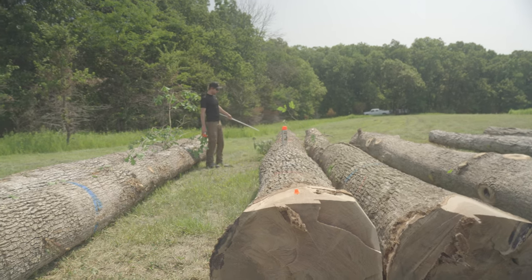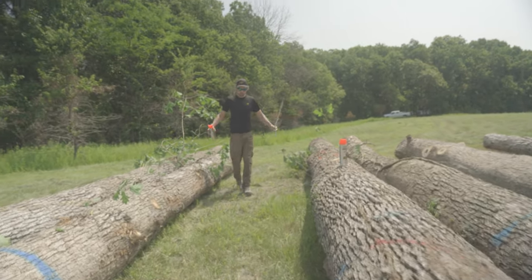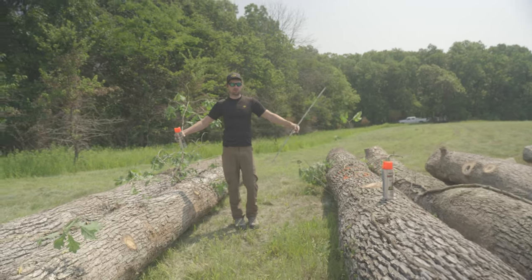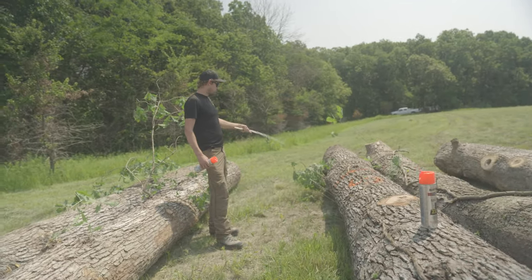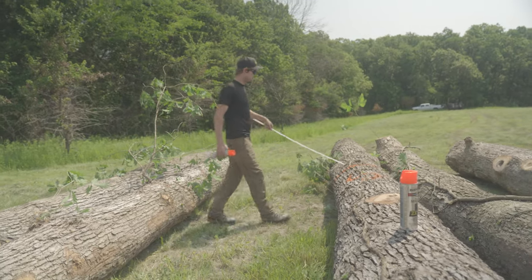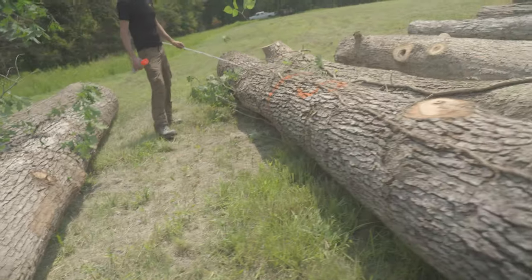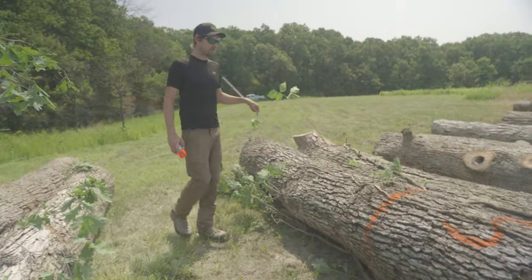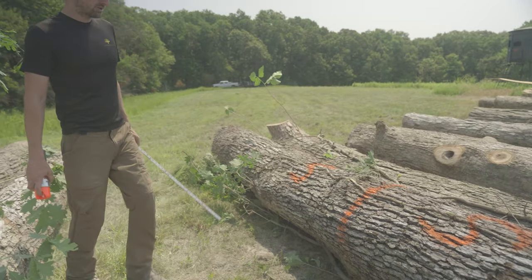And then this one here, the stave market, they like them long, but really they're looking for 38-inch bolts, they call them, which is basically for a whiskey barrel. So even though something's rough, this log here is clean. It's got a bolt here, it's clean enough. And then it's got a bolt down here at the end that's clean enough, even though it gets rough right in the middle here. So we're going to try and clean that one up and push it in this stave too.